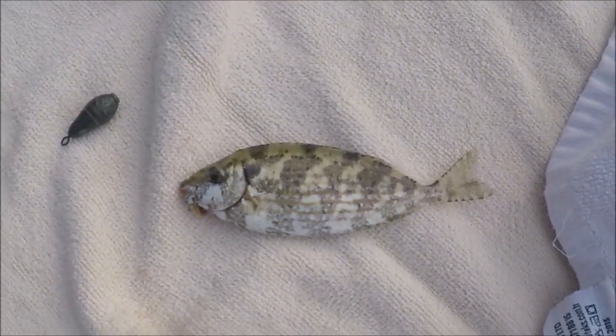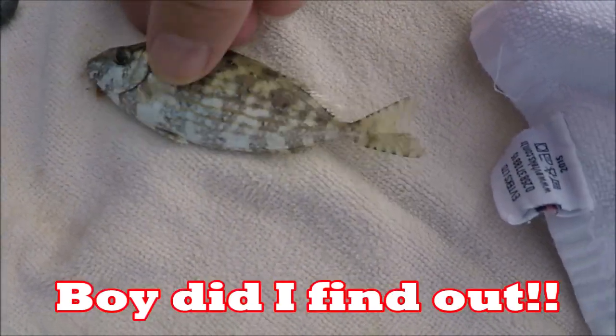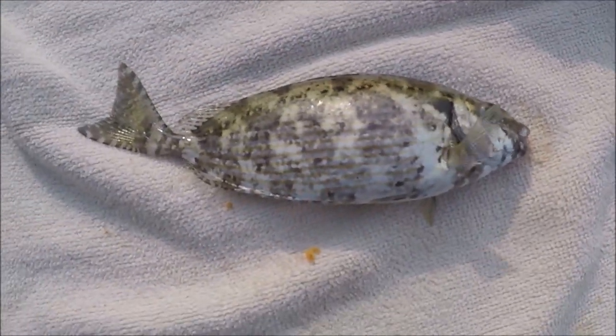Just caught that. I don't know what the hell that is. I'll find out soon and I'll let you know. I caught another one of these little things. Don't know what they are, but I'll find out later.